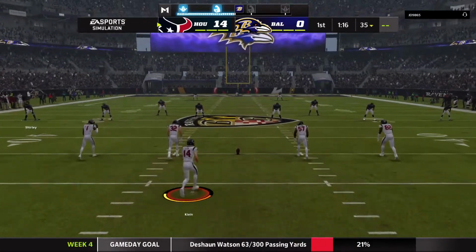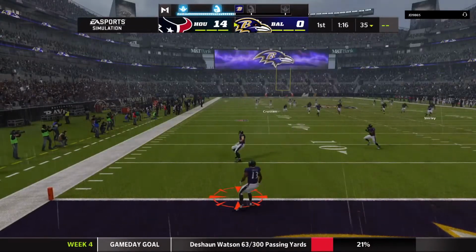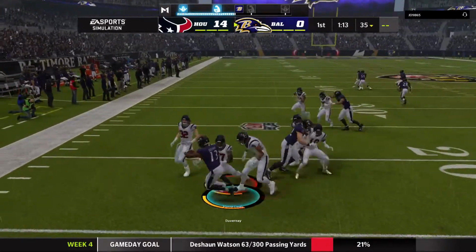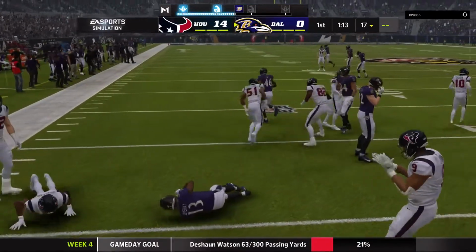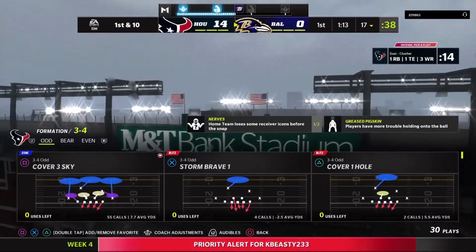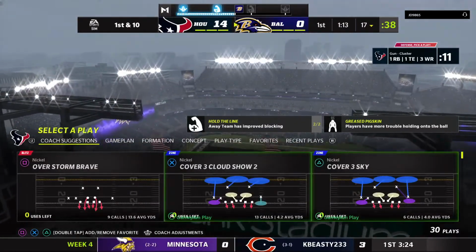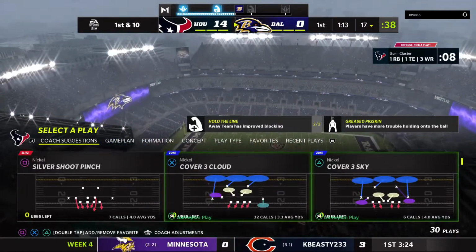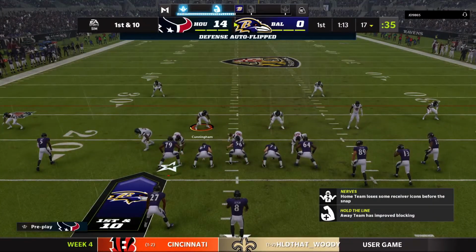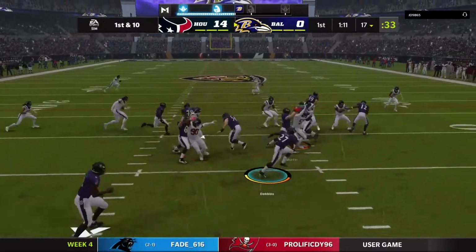Set now to kick this one away, and off it goes. This fielded right at the goal line. And he will be brought down here inside the 20. Good coverage as he's dropped at the 17. The Baltimore offense at the line, set to get going. And following the interception, we'll see what they can put together on this drive.